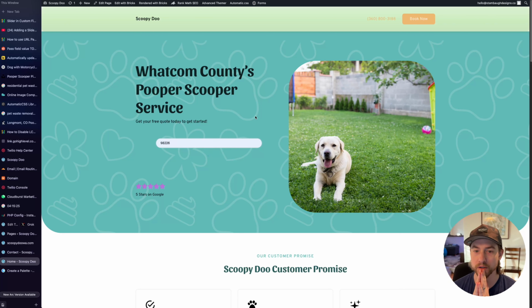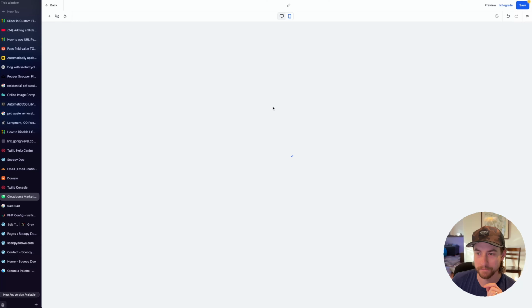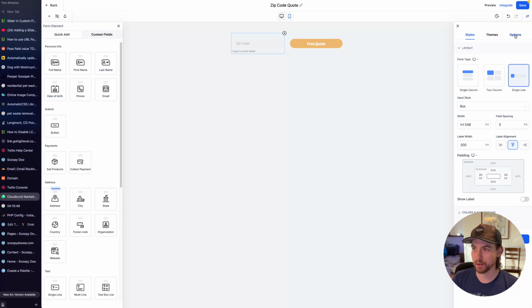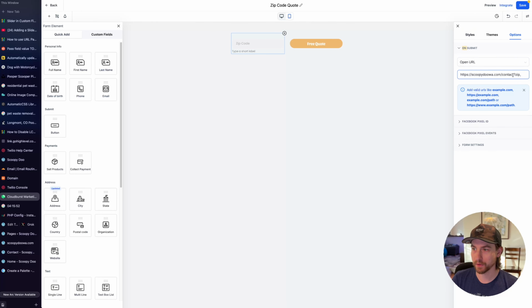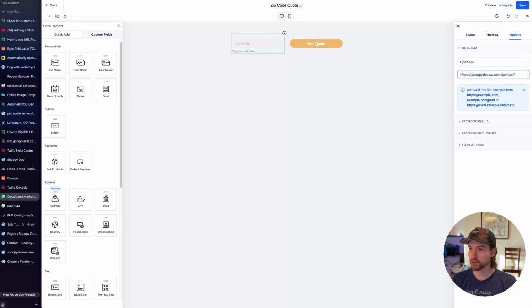So it should go to /contact if this works, which I think I know why it's not working. We need to come back here to the zip code. And instead of actually putting the query key in the URL of the open URL, right here I have passing the zip code. I'm pretty sure it will actually pass it automatically. Hopefully. That is the goal. So that won't load. Let's see if this will load. I'm really dumb. I'm trying to post it to the live website.